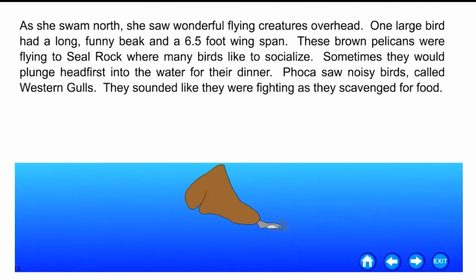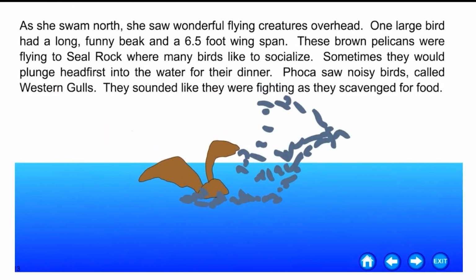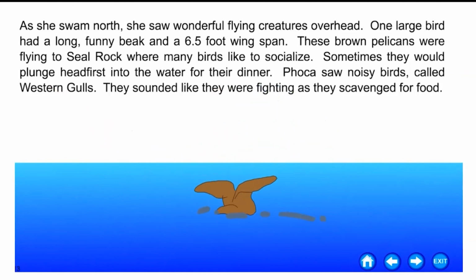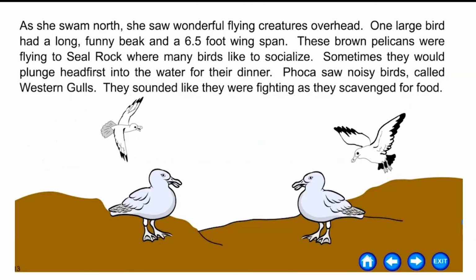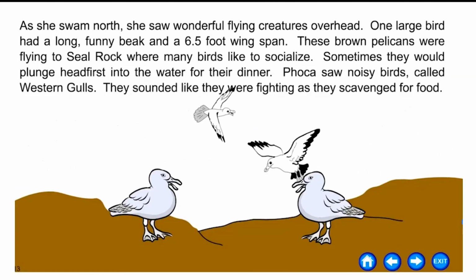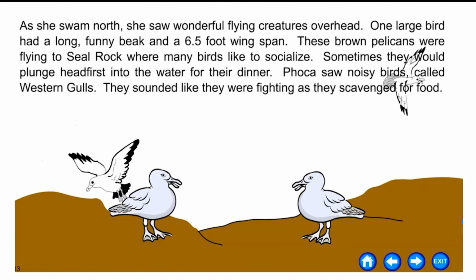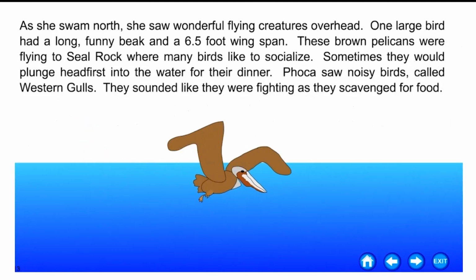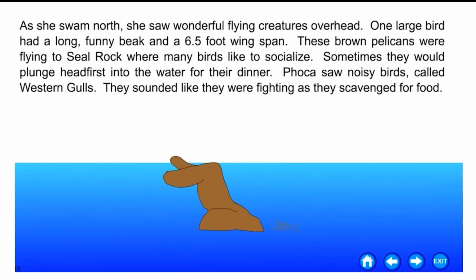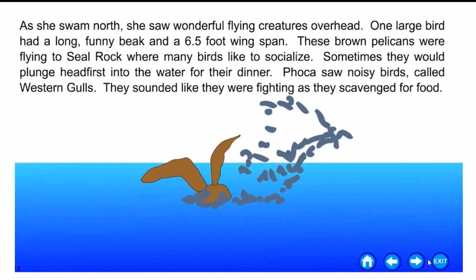As she swam north, she saw wonderful flying creatures overhead. One large bird had a long, funny beak and a 6.5-foot wingspan. These brown pelicans were flying to Seal Rock, where many birds like to socialize. Sometimes they would plunge headfirst into the water for their dinner. Foca saw noisy birds called western gulls. They sounded like they were fighting as they scavenged for food.